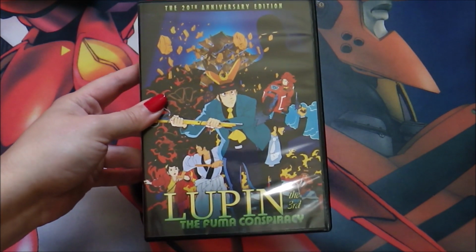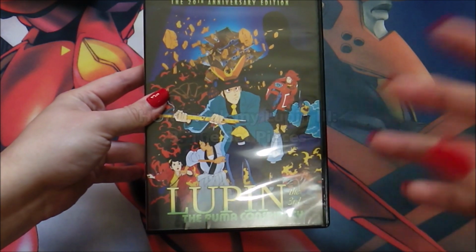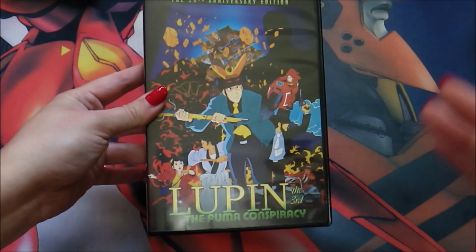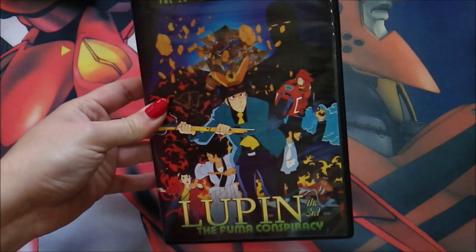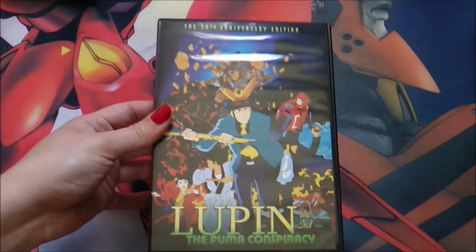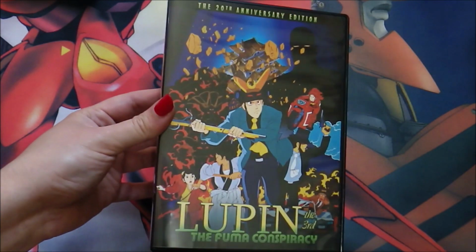It's a big thing about Lupin. The other thing that I like are the set pieces, meaning big things that happen, big disguises that happen, big explosions, car chases. One of the best car chases I've ever seen is in this. And then the last thing about Lupin specials is the twist. Lupin is known for having a weird twist at the end, and this has a really good one.